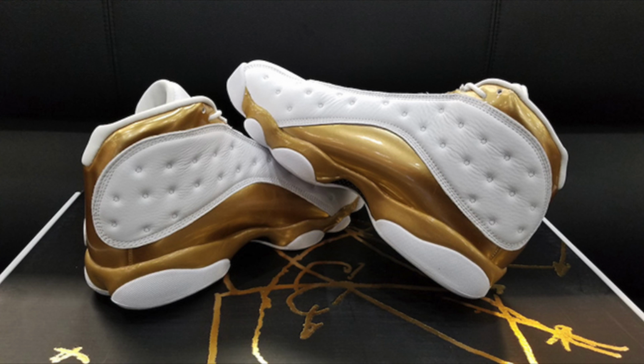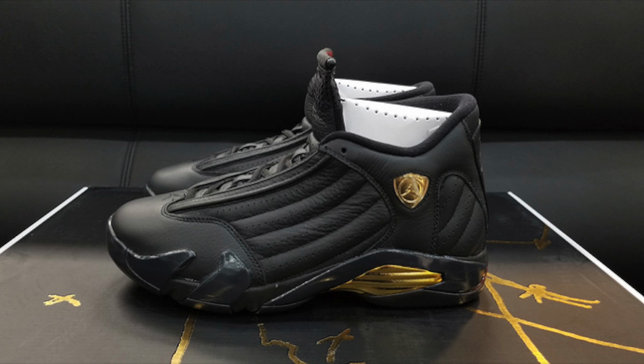As you guys already know, the Finals pack combines the Air Jordan 13 and the Air Jordan 14. Releasing June 14th, retail price for adults is $500. Grade school will cost $350.